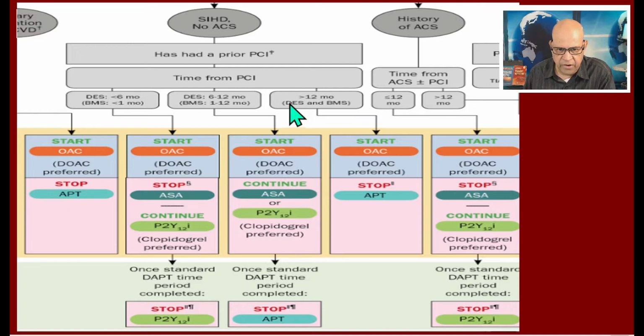If the drug-eluting stent was more than 12 months ago, then we start these patients on oral anticoagulant agents and stop antiplatelet agents. This chart is exceedingly important because this is very sound advice. If you were to stop dual antiplatelet agent, you need some reference as to where it says that you can stop this. Then you can go back and say, according to the 2020 ACC AHA guidelines on anticoagulants and antiplatelets, here is the chart which shows that patients who had stents for more than 12 months, we can reasonably stop the antiplatelet agents. Let's go to the next part.